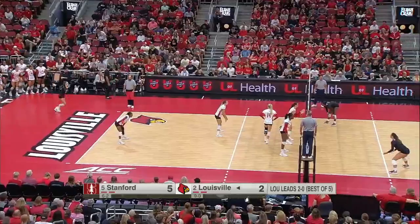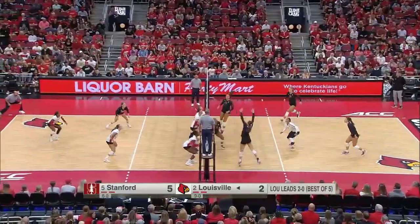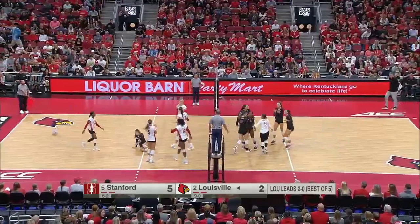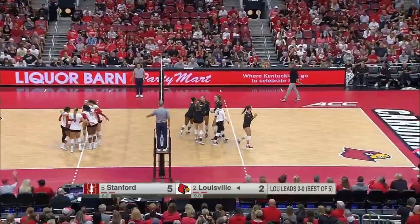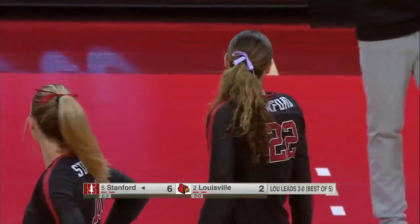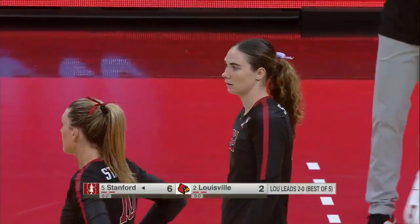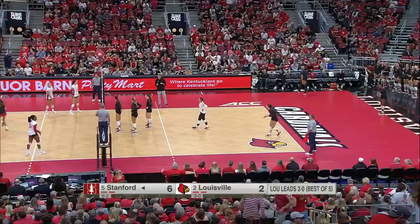Cami Minor for Stanford still in the front row, being super, super aggressive this set in the beginning. Perfect pass. Not necessarily one-on-one, but 1 1/4, and tapped down nicely by Baird. But you see the overload that Louisville had to take because of the presence of Cami Minor, making it a single block. Baird hitting it right through the seam.